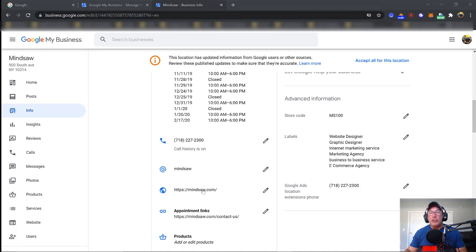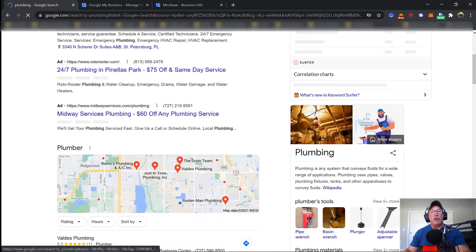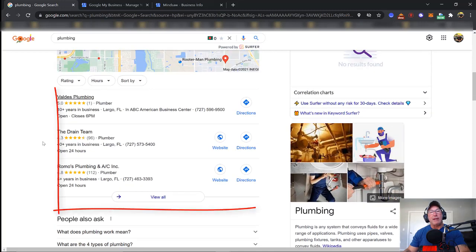That fuels your GMB. So if you have a website with a lot of relevant content on it, then your Google My Business, your GMB, is going to be powered up. What do I mean by a GMB? So for example, if I put in plumbing and I scroll down, this is what I mean. I'm talking about the Google 3-pack right here.